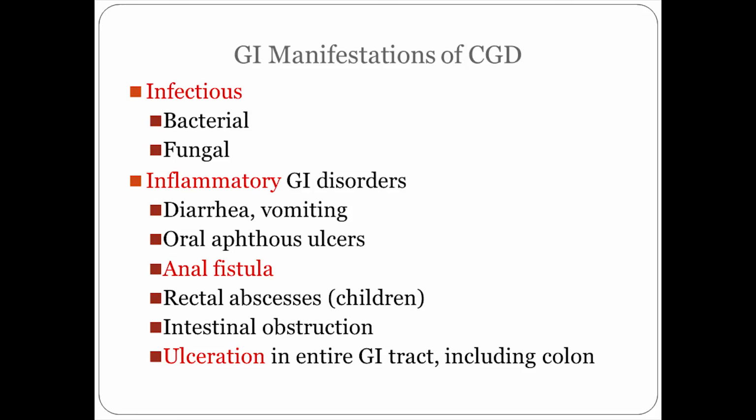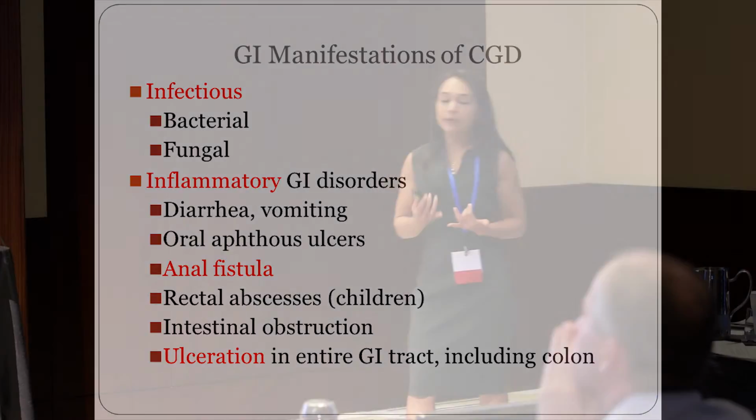All right, so GI manifestations of chronic granulomatous disease. We talked about infectious and inflammatory problems. So infections, bacterial and fungal, remember that, don't forget the fungal infections. Inflammatory-wise, diarrhea, vomiting, oral ulcers, anal fistulas, rectal abscesses, intestinal obstructions, and ulcerations.